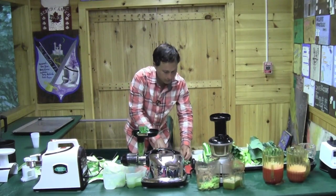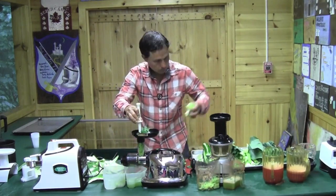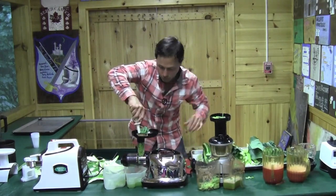And chopping stuff up doesn't take a lot of time, just make sure not to cut your fingers off. I like how I can just drop that stuff in there, it just sucks it in and juices it on up.